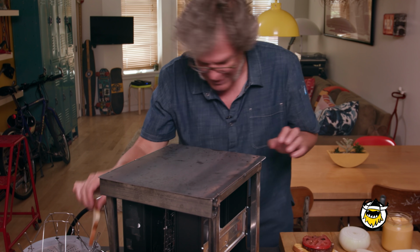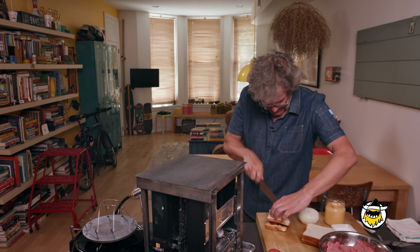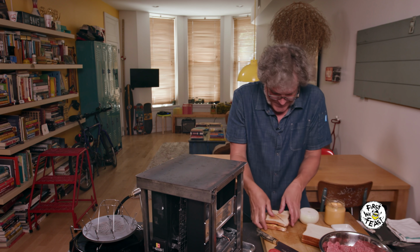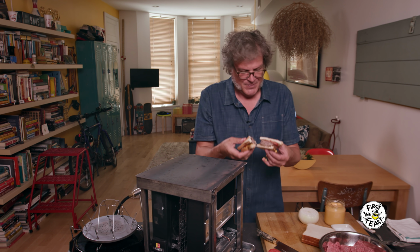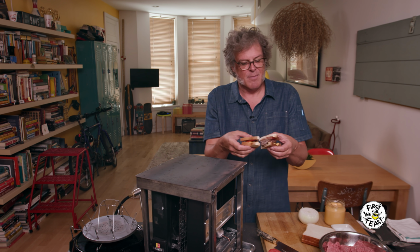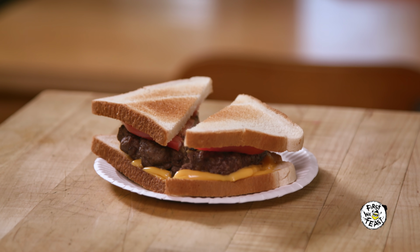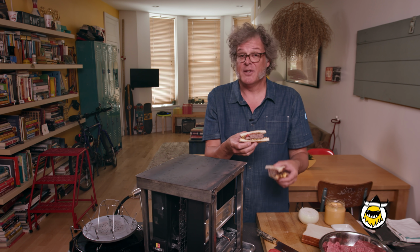Another piece of toast, where is it? Over here, here we go. They basically cut this in half, just like that. And there you have it. The original hamburger sandwich from Louis' Lunch, recreated faithfully with correct equipment, with the right condiments, and the right historian.